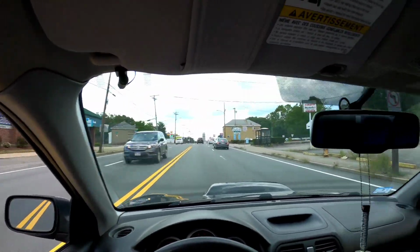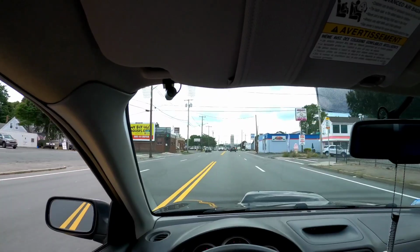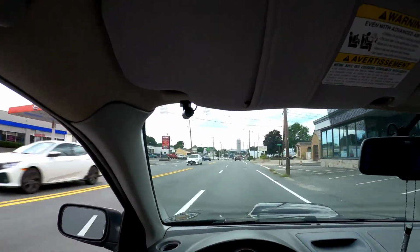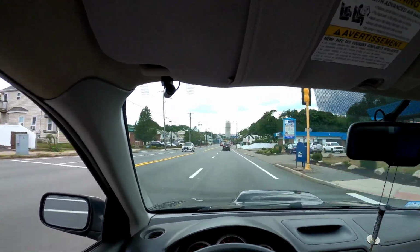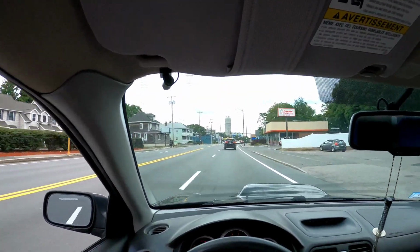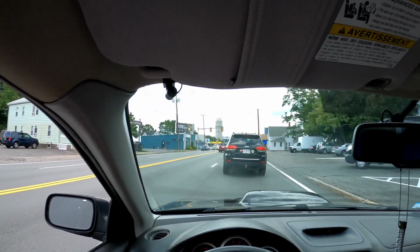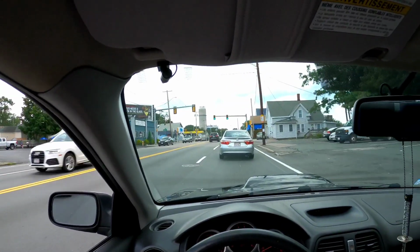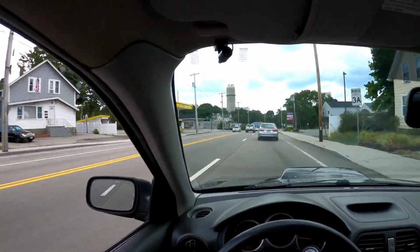Don't exceed the speed limit, alright? Strict guidelines on that. Second gear only goes to 35, so what we'll do is go over the bridge, do the turnaround, probably get in the left lane for that.